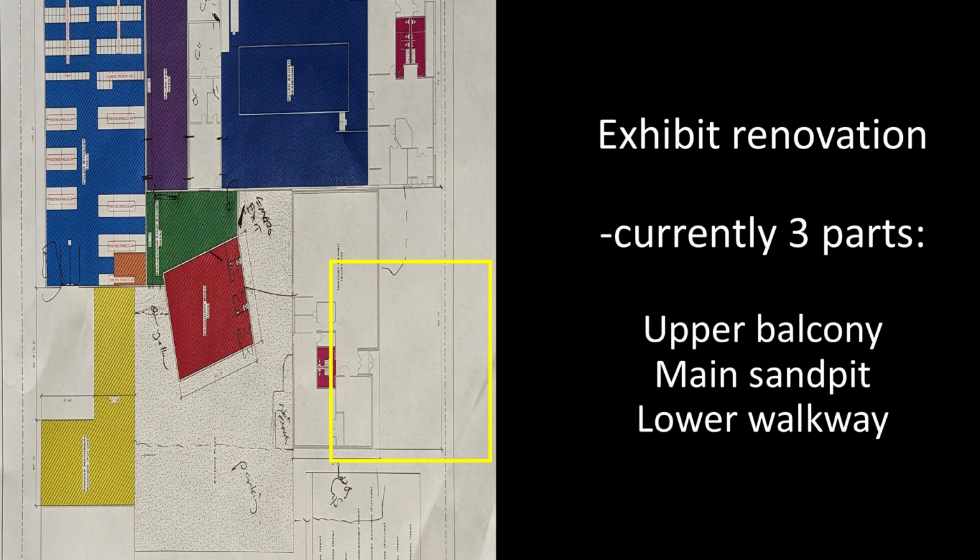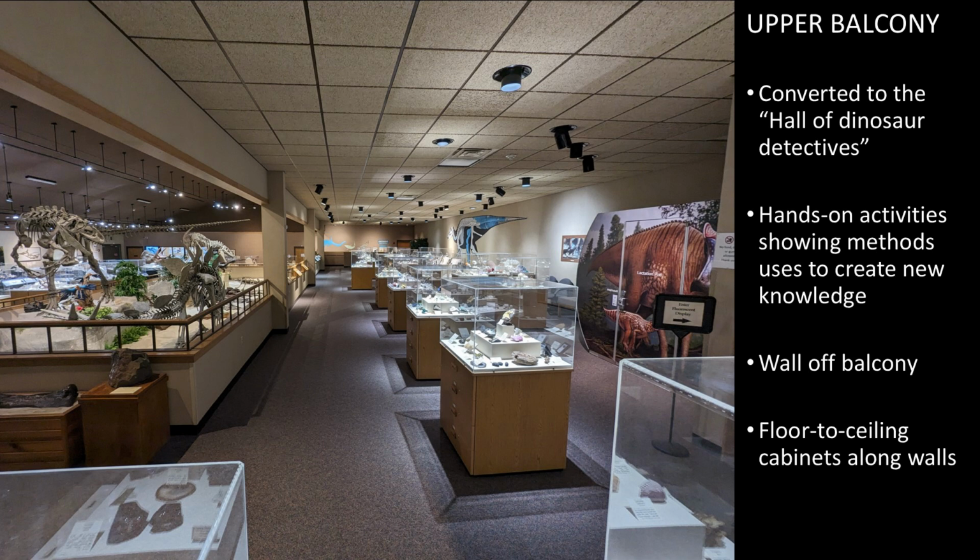We'll also be renovating the exhibit. So this is currently in 3 parts, the proposed new exhibit. We've got the upper balcony, the main sandpit, and the lower walkway. That's what we currently have. So this is the upper balcony. So the plan for this is to convert this into what's called the Hall of Dinosaur Detectives, or as I like to call it, the Hall of Methods.